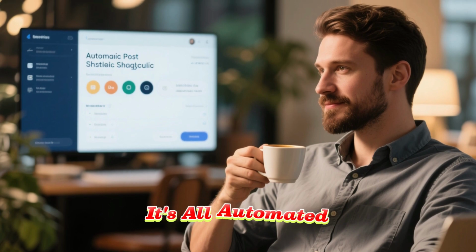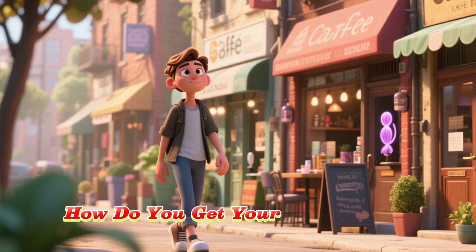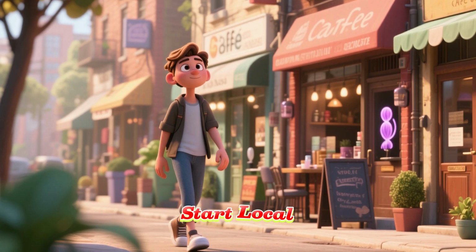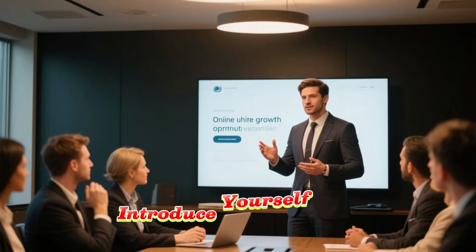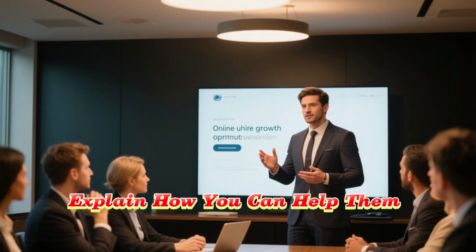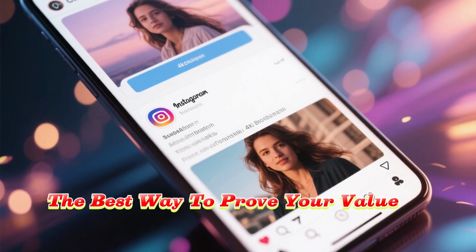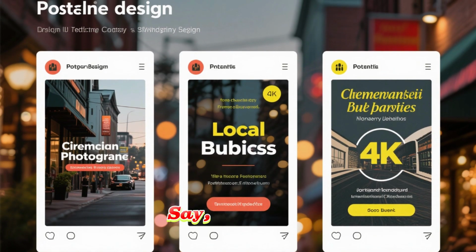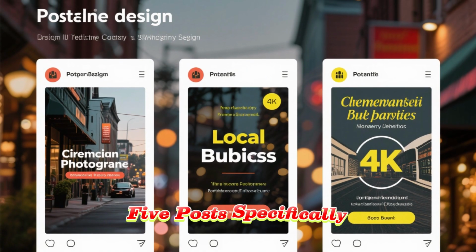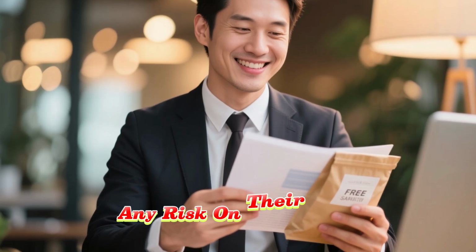It's all automated. Now, for the most important part, how do you get your first client? Start local. Walk into businesses you already love and support. Introduce yourself and explain how you can help them grow their online presence. The best way to prove your value is to offer a free sample. Create a small pack of, say, 3 to 5 posts specifically for their business. This shows them what you can do without any risk on their part.